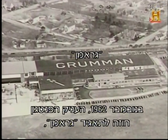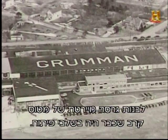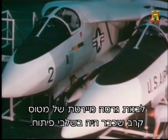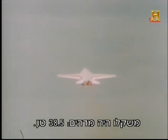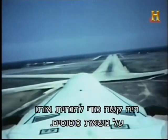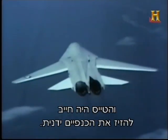In November 1962, the Pentagon awarded the Grumman Corporation a contract to build an interceptor version of a fighter already in development, the General Dynamics F-111. Grumman's F-111 for the Navy began flying on May 18, 1965. But it had several problems. It was a whopping 85,000-pound fighter, too difficult to land on an aircraft carrier, and its swing wings had to be operated manually by the pilot.